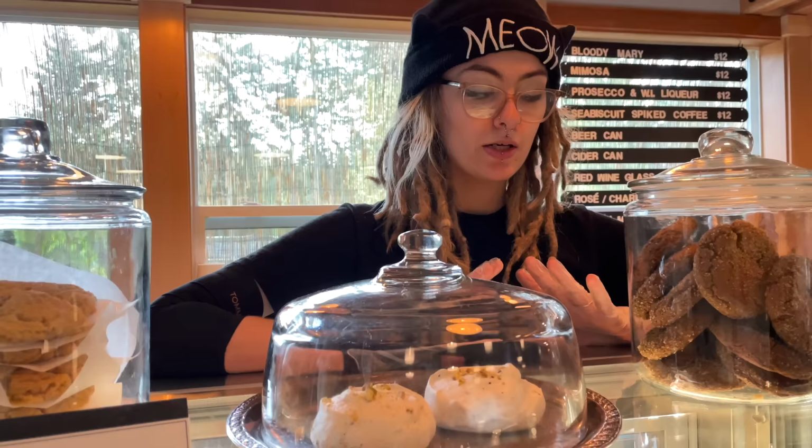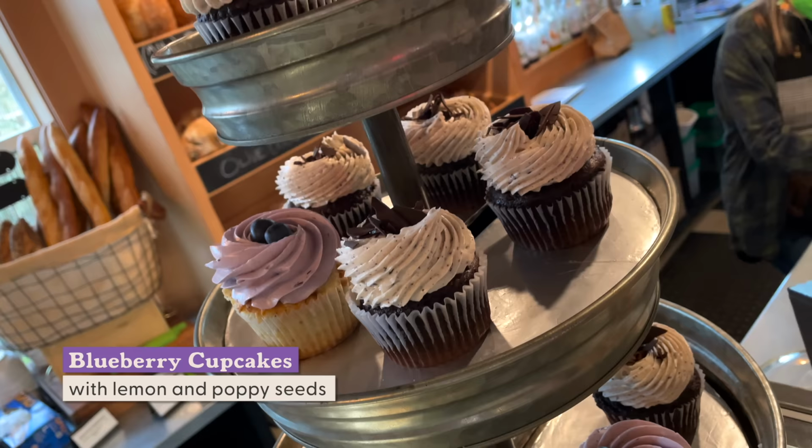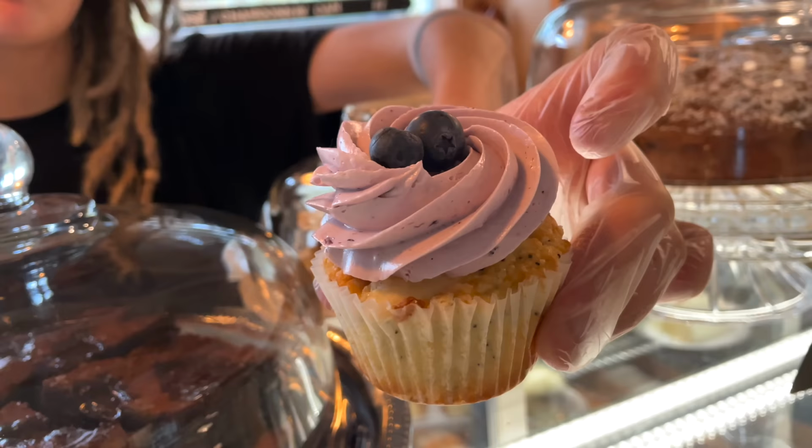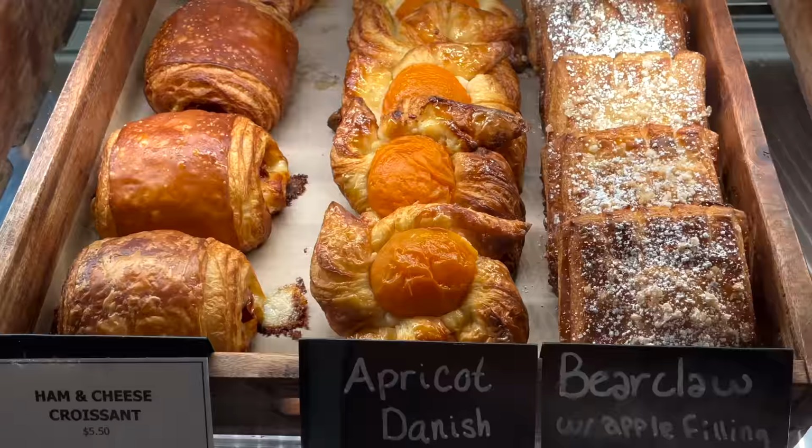So we use whole ingredients in all of our foods. We don't use artificial flavors, colors, or dyes. So everything you see is naturally colored and naturally flavored. So that is a blueberry whipped frosting on there. There's so many items here that you normally can't find at any other bakery on Whidbey Island that we sell.